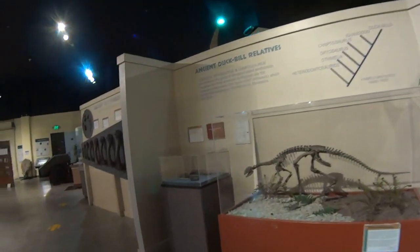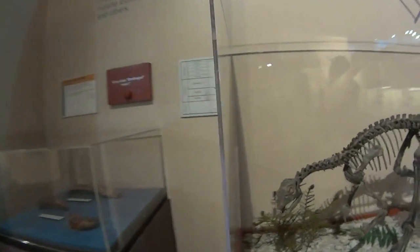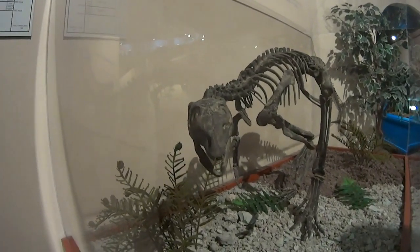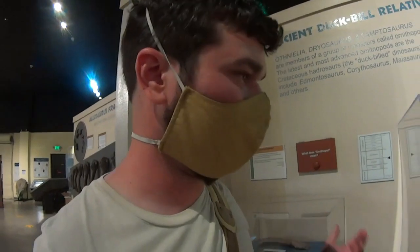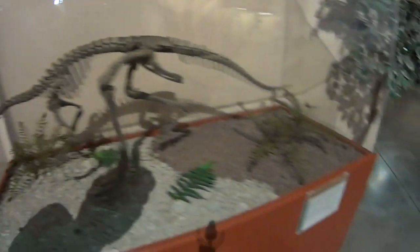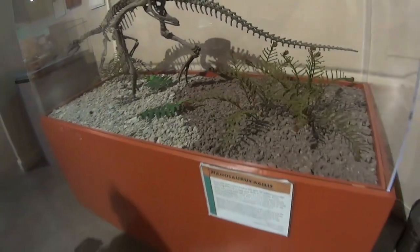And speaking of small ornithopods, we also have... I think this is the same skeleton that we've been seeing at these museums. It looks very familiar. This is called Othnielia at some of the other museums, like the one we saw yesterday in Vernal and the one that we saw in Lehigh. But here they're calling it Nanosaurus.